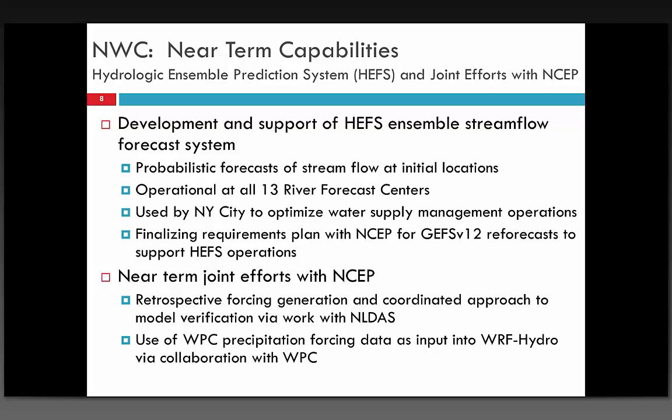The Hydrologic Ensemble Forecast System, or HEFS, is another current capability. And this is operational at all 13 river forecast centers, so this is not something that the Water Center is running itself or that's running on WCOSS, for example. So it differs from the previous two models I've talked about. But what it does is it produces probabilistic forecasts of stream flow at locations of the RFCs' choosing. And a significant application is it's also used by New York City to optimize their water supply management operations. Right now, Hendrik mentioned this earlier today, the Water Center is finalizing requirements with EMC and working with EMC and NCO on a plan for a GEFS v12 reforecast to support operations of HEFS.